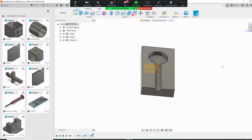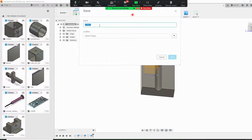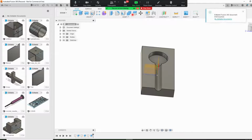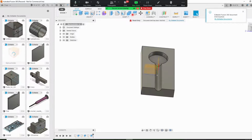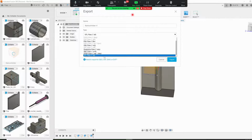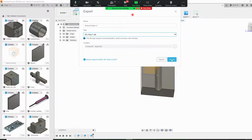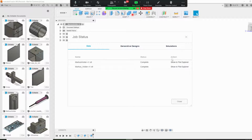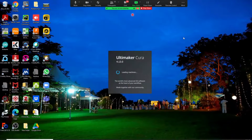Once you have done this, next you have to export this. You can save it, and I save it as a marker folder, in a folder that I have made in the cloud, and then I can export this as a .stl file. It's very simple. I just select that, export here, and export it as a .stl file. It's already .stl there, so I just export it and choose the path where I want to save it. It's complete. Once this is complete, the next thing, as you know, is to go straight to the Ultimaker Cura software, which will convert this .stl into G-code.